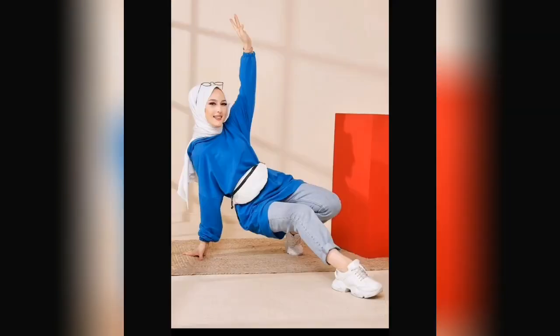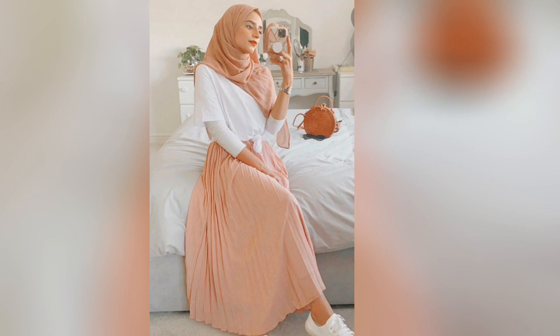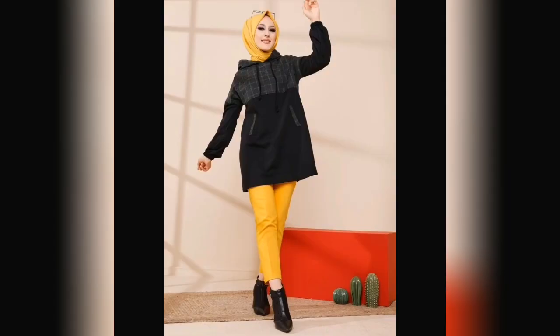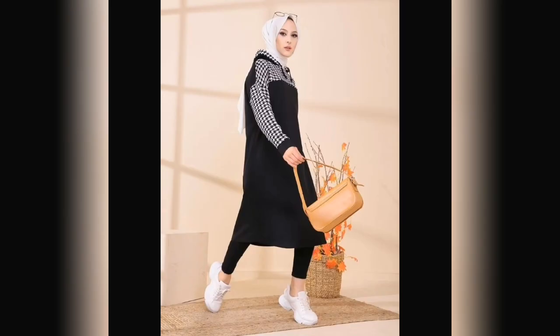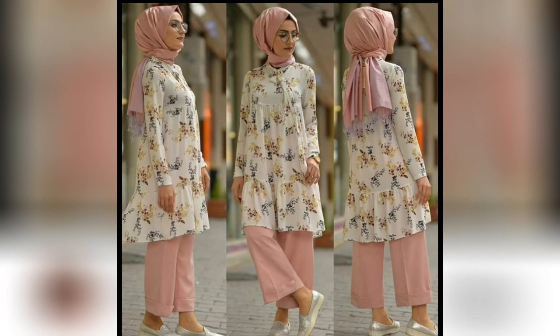That's why I bring these cool ideas to style your favorite hijab with jeans, denim, skirts, trousers, abayas and tops also. There are plenty of options to style hijab with different types of jeans. Of course, for your day-to-day routine, you can wear jeans with heels, sandals or loafers. You can also make a combination of abaya with skinny jeans and a long top for a day-to-day look.